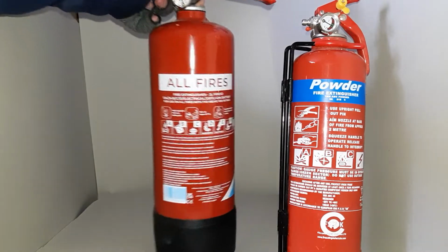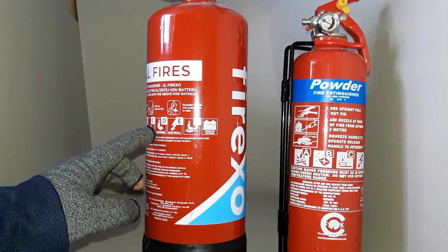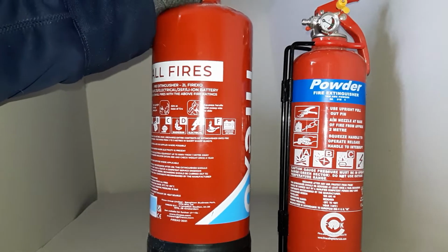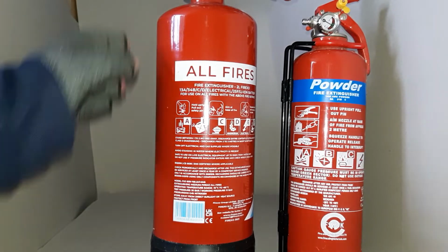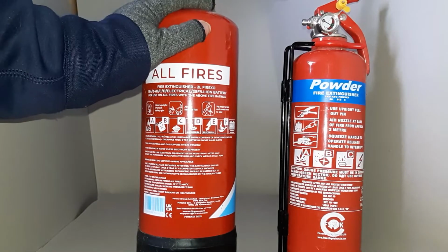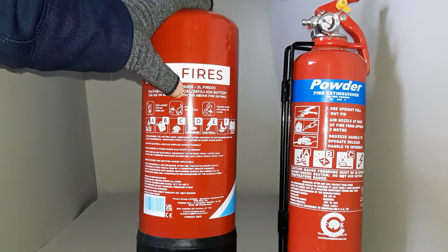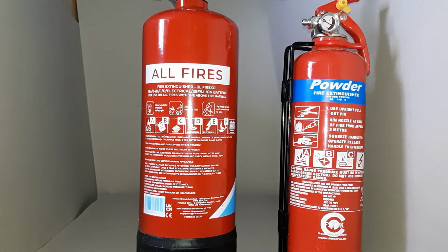And this bigger one actually does a lot more. I think the only thing it doesn't do is lithium batteries, but as you can see, it does electrical, pan, magnesium, petrol, wood, which is why I upgraded from this to this, because it gives me greater coverage on the types of fires that I can use it on. But again, like this one, it has a shelf life, so be aware of that when you're buying fire extinguishers.